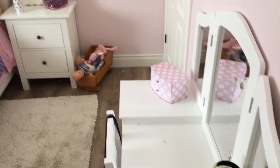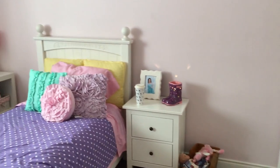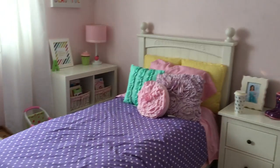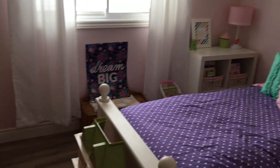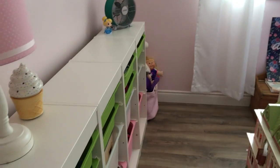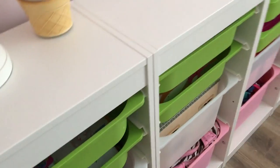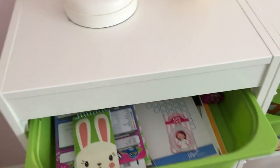Okay, so here's Aubrey's room. It's my coffee on the nightstand. Yeah, I need to still wipe the surfaces and sweep the floor, but I'm gonna give myself a break for a while because I've been working all day.